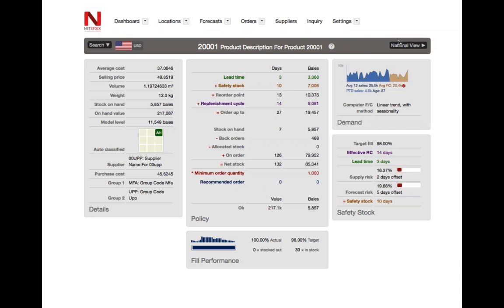We can see exactly what the forecast is, again, with some visual cues. You can see on the left there that this is classified as an AH item, in other words, an A item, a very important item from a value standpoint, but also an H item, meaning a high velocity or fast moving item. So this is the upper right quadrant of my matrix, absolutely a critical bread and butter item to my organization. If I'm at risk of running out of a product like this, I really need to take some action quickly, because this is a critical product for my business.